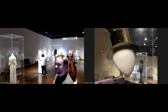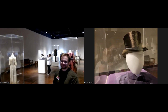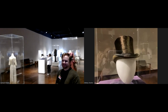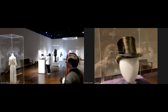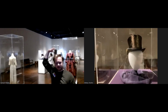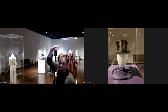Caleb, if you were putting this hat in the case for the first time, what all do you have to think through just to get the hat onto the head and into the case? You picked a color, you had to make sure it was the right size. What all goes into just that simple thing? Yeah, so size is one of the big ones, making sure that it sits well on the head. With some hats, supporting the top of it so that gravity doesn't crush it down. Luckily, this one's in good enough condition that we didn't need to build anything up inside the hat.